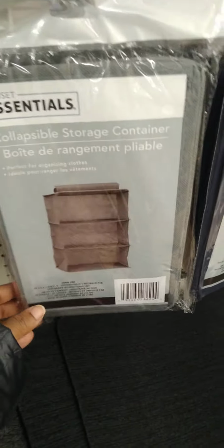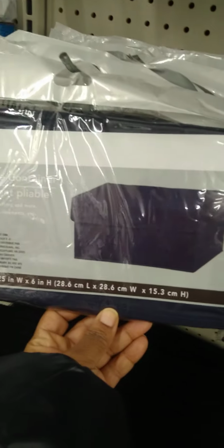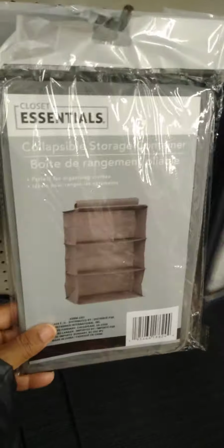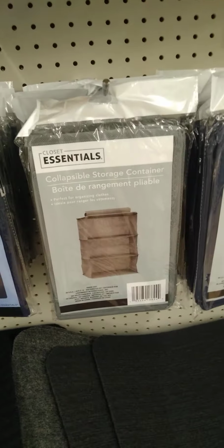Well, look, guys, I see that we have the Essential Storage Closet organizers back as well. This one holds 8 pairs of shoes. This is the collapsible one. It's elongated. I think you can put it under the bed. Y'all, we do have this one in gray, and we have this one in blue. Nice. It's that time, guys, to get everything organized. These are wonderful. So glad that they brought them back.